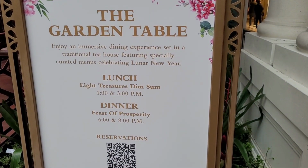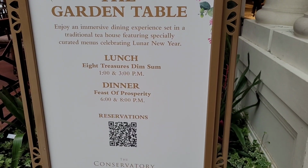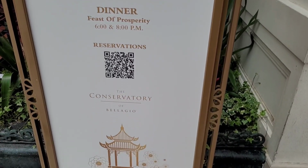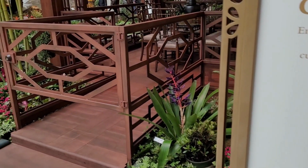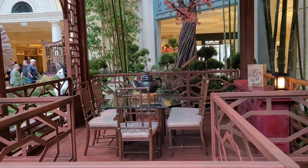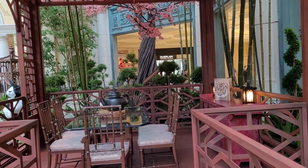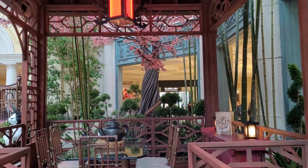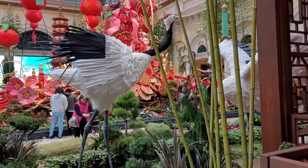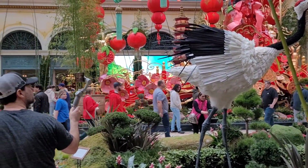This is their new garden table that you can book for lunch, dim sum, or dinner. And you can eat right in the conservatory. So this is the little table. Looks like it'll seat 6. And you have this beautiful view of the conservatory.